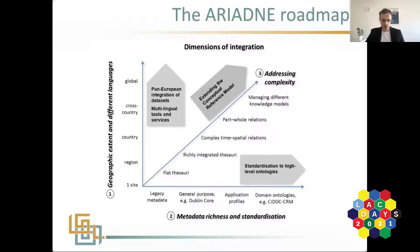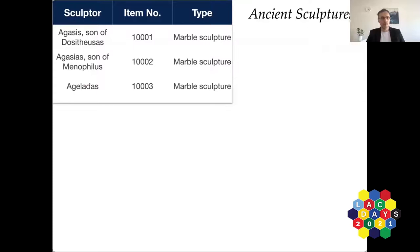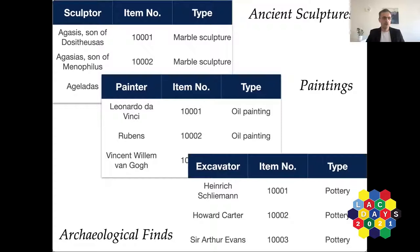Now, standardization is the key word here. Our main tool is what we call the Ariadne reference model, which is based on the CIDOC CRM model. I know that there are probably not many data scientists among you, so let's have a look at a simplified example. Let's imagine that we have one database on ancient sculptures, one database on paintings, and one database on archaeological finds. In the first column, you see under ancient sculptures, there are sculptors, under paintings, there are painters, and so on.